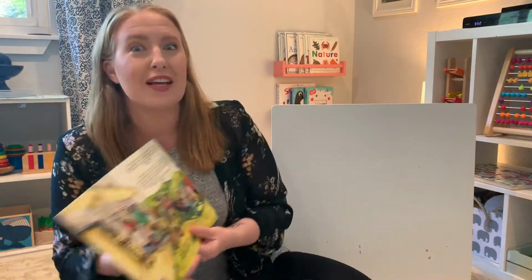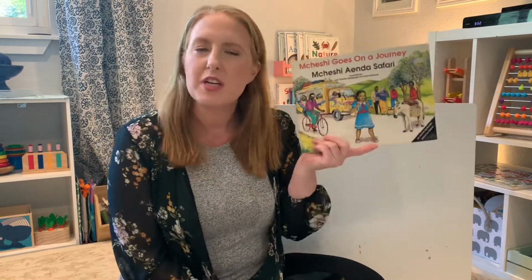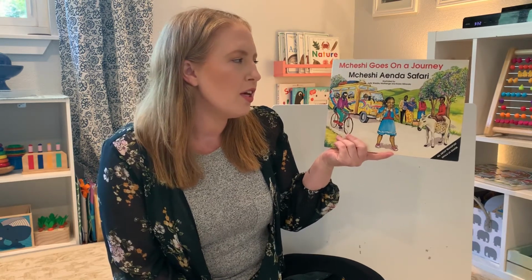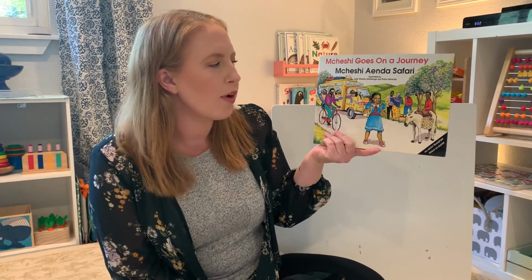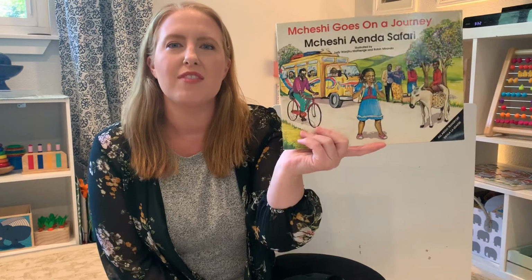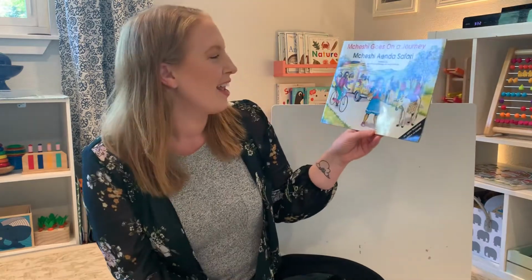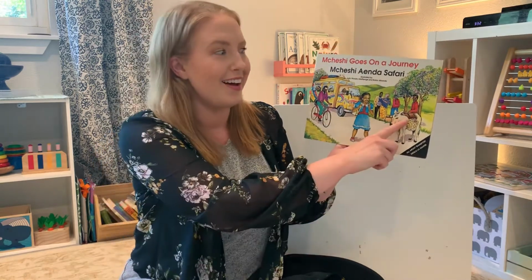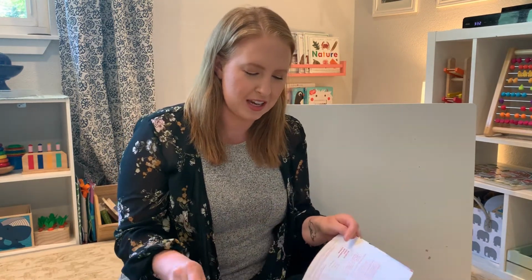And our book is titled Mcheshi Goes on a Journey. And this book doesn't have an author, but it does have two illustrators, Judy Wakun Mathije and Robin Miranda. Sometimes names have different sounds together, and so they might sound different, but I did my best to pronounce. And this is Mcheshi, and she is going to go on lots of different transportation vehicles to get where she needs to go. Mcheshi goes on a journey.